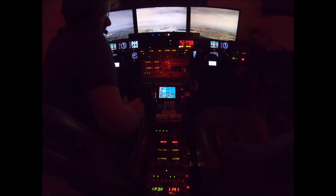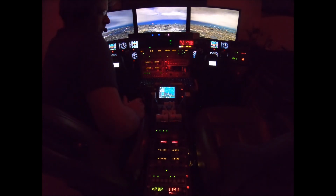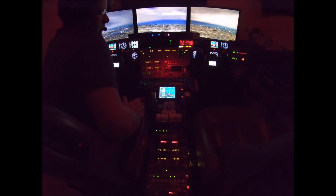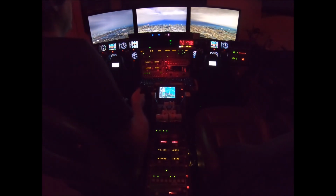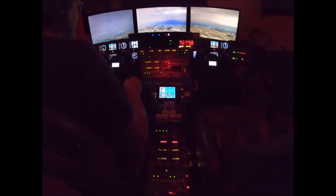Approach King Air 4-3, X-ray Sierra. We're level at 7,000, across Jingle at 7. We've got Echo. King Air 4-3, X-ray Sierra. Miami Approach, good evening. Expect Dallas runway 28 right. Thanks for Echo. Maintain 7,000. 7,000, expect the ILS 28 right, 4-3, X-ray Sierra.